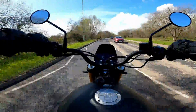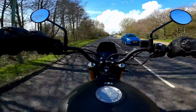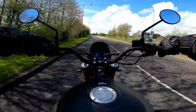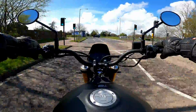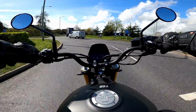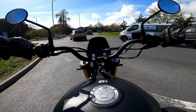So let's see what other displays we've got. So the STR or the SCR view. STR, back. Oh, there you go. Not a massive difference, slightly different colour and slightly different positioning. Great positive gear change. Nicely done.